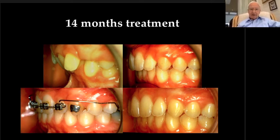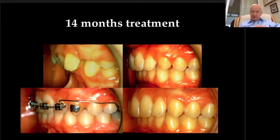However, I was now beginning to learn the bioprogressive technique and philosophy using utility arches. But I didn't at this time have pre-torqued preangulated brackets, and treatment was completed with standard edgewise brackets.